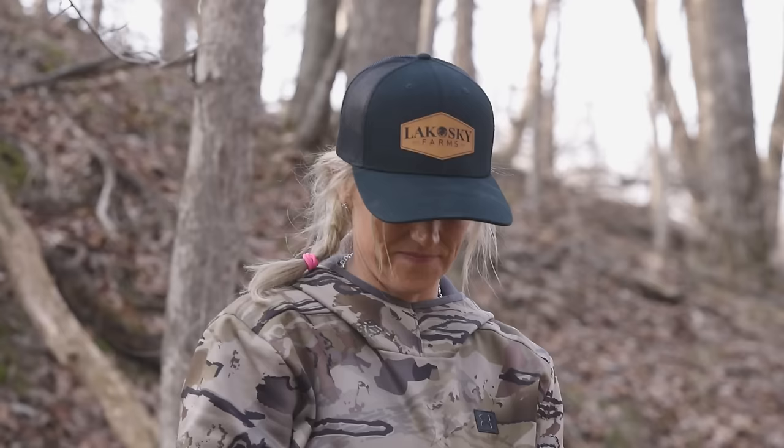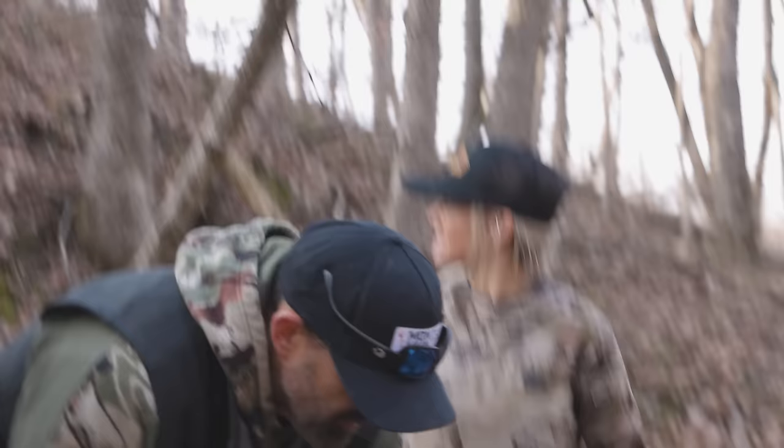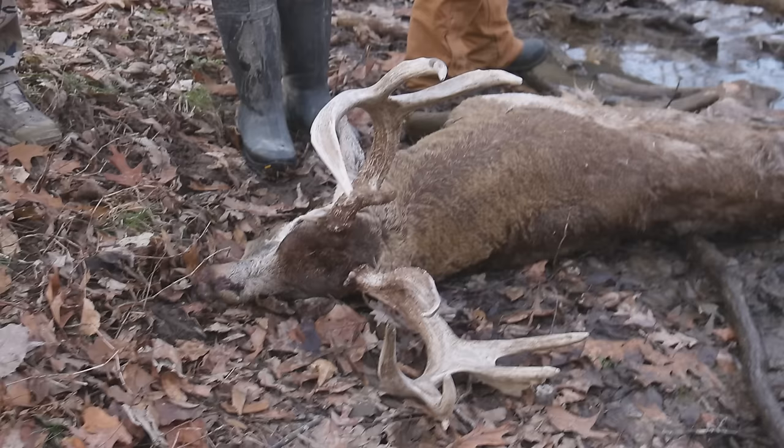Well, it's funny, I remember the first time I saw him, I'm like, that's the buck I want to shoot out of all of the ones I was hunting. Yeah, you saw him from here at the 9-point stand all the way down to the south end. And I was like, yep, that's him. Oh, dang it. That's a dandy.